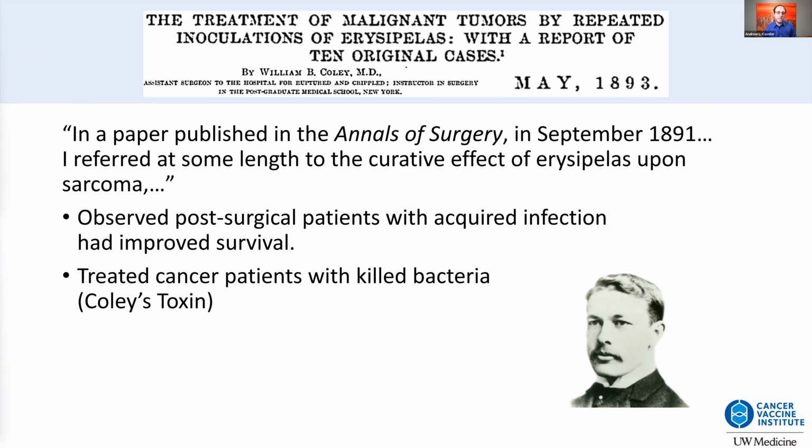So using the immune system to fight cancer goes back to 1891, and it was reported in 1891 and then again in 1893. In 1893, William Coley published the treatment of malignant tumors by repeated inoculations of erysipelas, which is, I believe, a strep infection, with a report of 10 original cases. And the paper starts pretty much with him citing his previous paper in 1891, where he published in the Annals of Surgery, he referred to at length the curative effect of erysipelas upon a sarcoma. So he had a patient who had sarcoma who had an infection and then did very well.